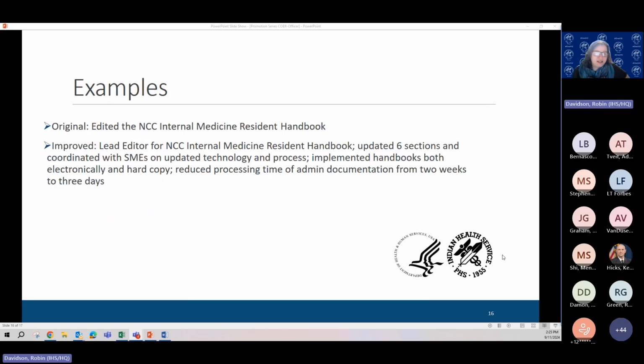Last example we have is: edited the NCC Internal Medicine Resident Handbook. So what we improved it to is: lead editor for NCC Internal Medicine Resident Handbook. That's what you did. How did you do it? Updated 6 sections and coordinated with SMEs on updated technology and processes. And then what was the outcome? Implemented handbooks both electronically and hard copy, reducing processing time of admin documentation from 2 weeks to 3 days. So really it puts it in that flow, that pattern of what you did, how you did it, and what was the impact.